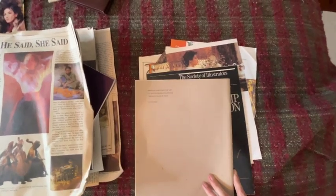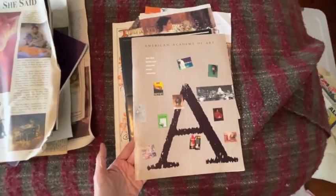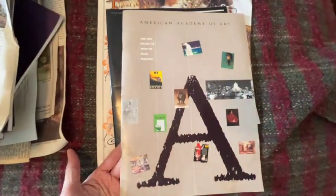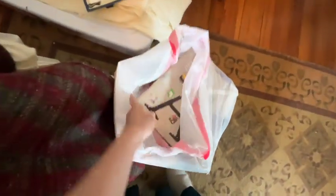Yep, 122 South Michigan Avenue. After I left, they got bought out, and they moved down Michigan Avenue, and they've been above Utrecht, so it's a little bit more south, for years. In the garbage.